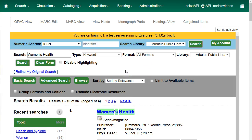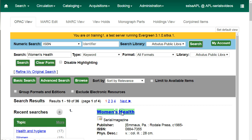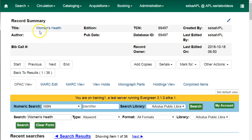You can also retrieve the record using the database ID. Click on Cataloging and select Retrieve Bib Record by ID. Otherwise, click on the title. And from the record summary, click on Serials and select Quick Receive.